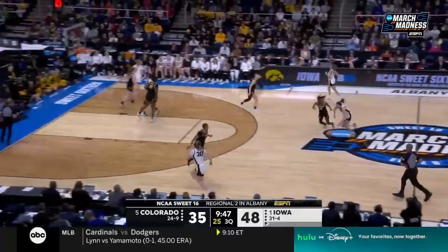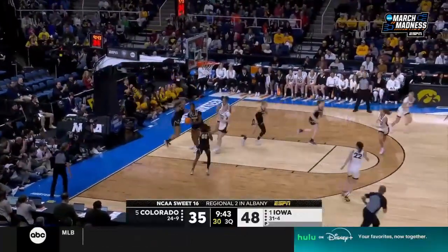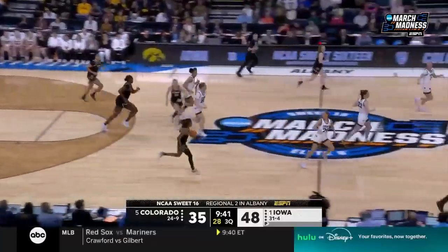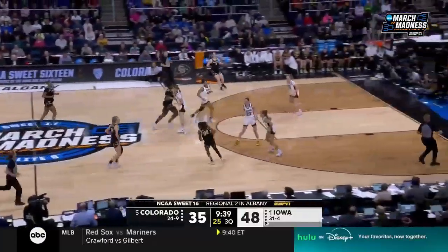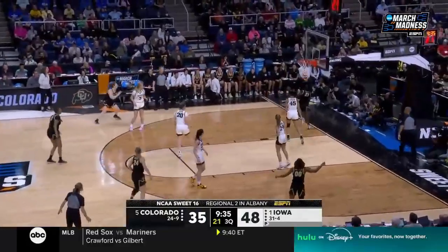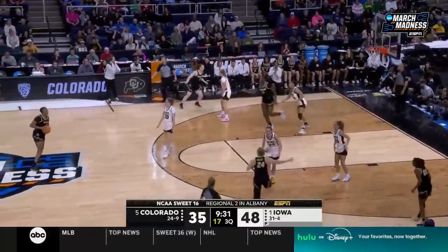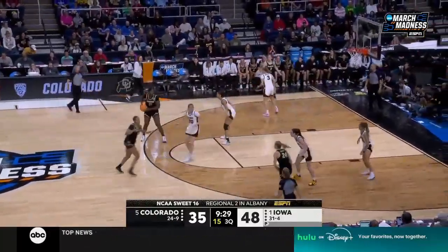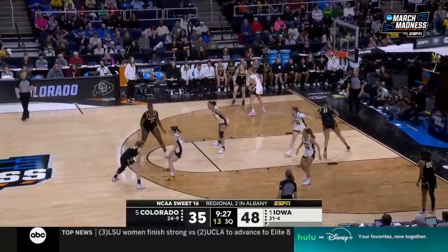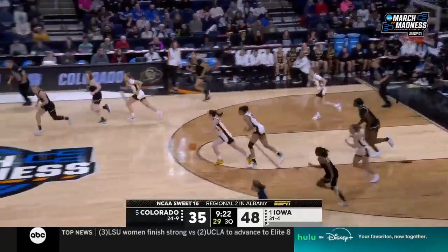Iowa was in a man-to-man, Colorado trying to get it inside. Clark bounces low, Martin gets denied by Vonleh. Immediately seeing Vonleh's impact. Here's Vonleh trying to flag it down, able to save it to Foreman. Colorado 3-for-14 from three in that first half. Nolan gives it up. Stolke comes up with a steal.